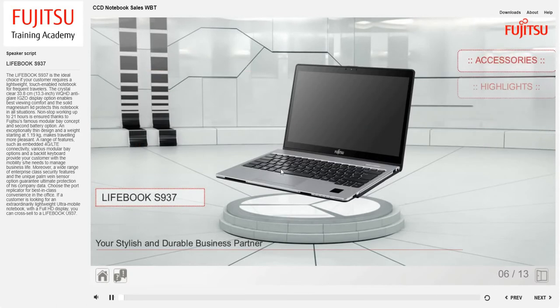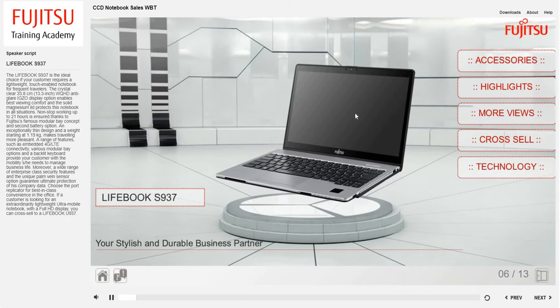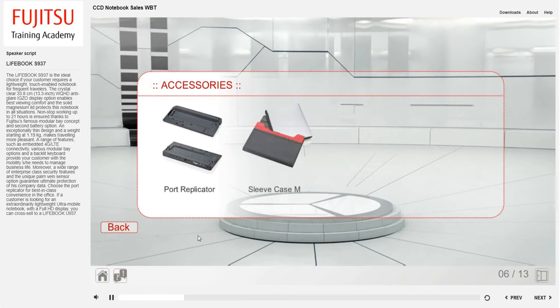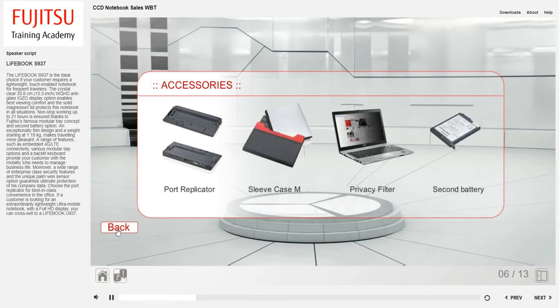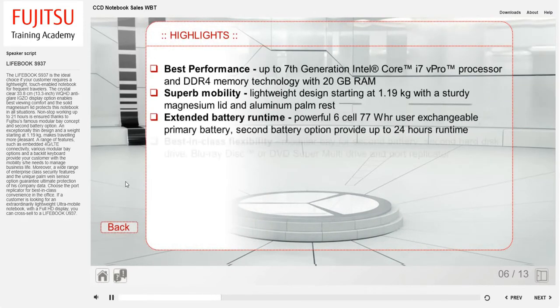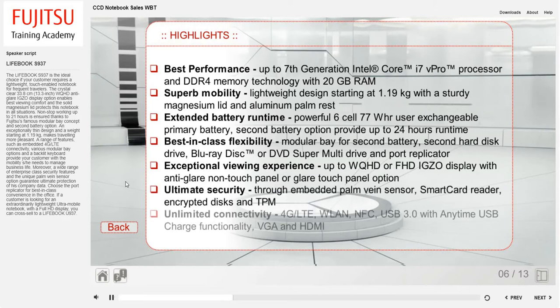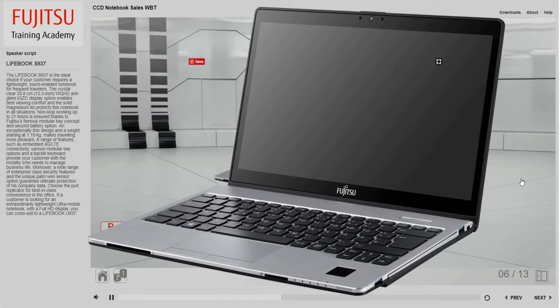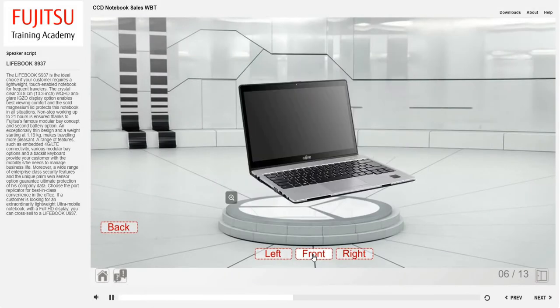The Lifebook S937 is the ideal choice if your customer requires a lightweight, touch-enabled notebook for frequent travelers. The crystal-clear 33.8-centimeter or 13.3-inch WQHD anti-glare IXO display option enables best viewing comfort, and the solid magnesium lid protects this notebook in all situations. Non-stop working up to 21 hours is ensured thanks to Fujitsu's famous modular bay concept and second battery option. An exceptionally thin design and a weight starting at 1.19 kilogram make traveling more pleasant.